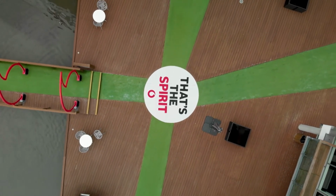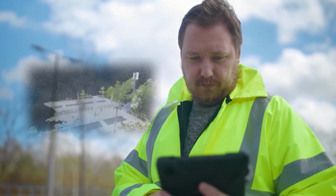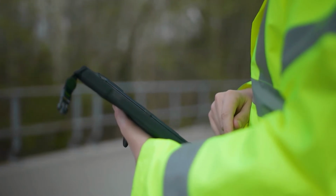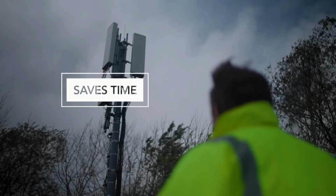Our engineers now have a significant amount of information at their fingertips, which means they aren't always needed to make field visits now, which saves time, cuts down on emissions, and creates greater operational efficiencies. We have pledged to eliminate carbon emissions from our operations by 2027. With operational development and innovations like digital twins, we can achieve this.